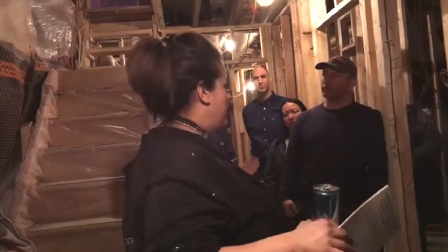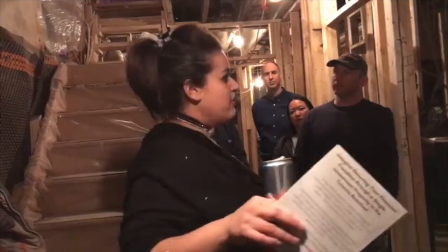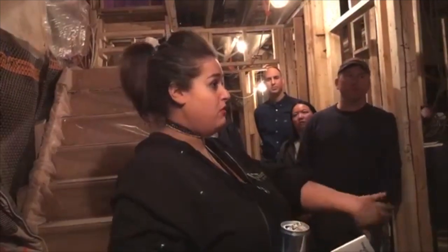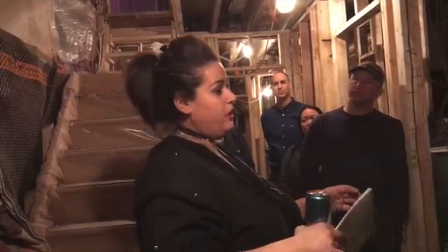So if you work with a company that's licensed and has been doing this for a long time, typically they'll take care of all those inspections for you and you don't have to worry about it. And they'll provide you with the letter at the end of their project as well. It's kind of like an insurance for you.